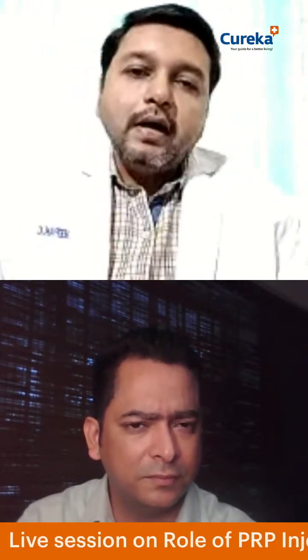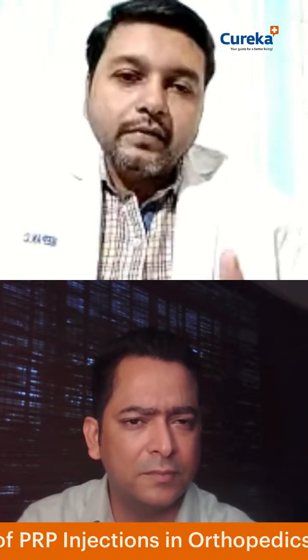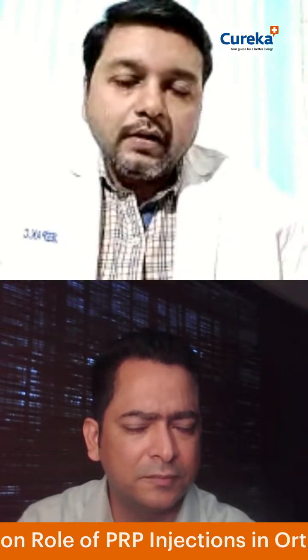So in the knee, the first condition is early osteoarthritis. And in case of a sports injury, such as an ACL tear or ACL avulsion, where there is a lax ACL or a lax ligamentous injury, or a meniscal injury, there also we tend to give the PRP injection. And for the shoulder joint, the common problem is rotator cuff injury, especially in sports people. In that case it also works better.